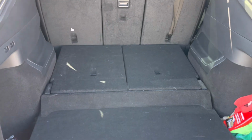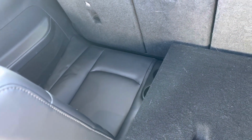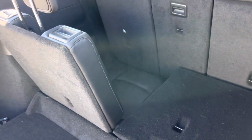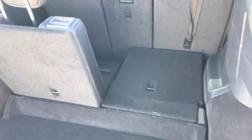Now the third row has held up really good as well. Right now I have the second row all the way back, but you can still lean forward and bring these out. But as is, when the third row is all the way back, you're not going to have any leg room. So you would need to slide up the second row if you're going to have people in here. Please watch my other video if you want to see how an adult can fit into that. 5'11" or so is what I am, and I can fit in here. Wouldn't want to for more than an hour, but it's mainly made for kids and shorter adults. I would say up to about 5'7", 5'8" is what you want to limit it to.